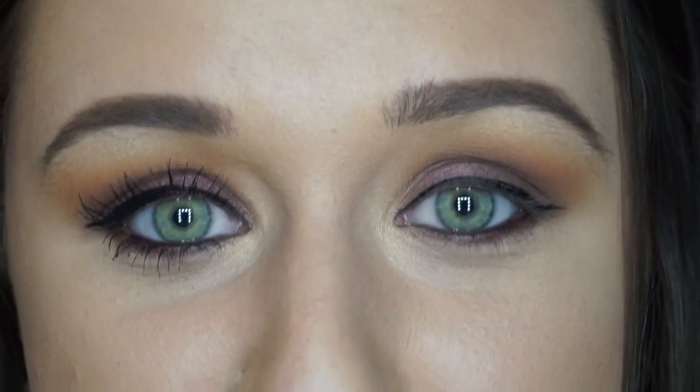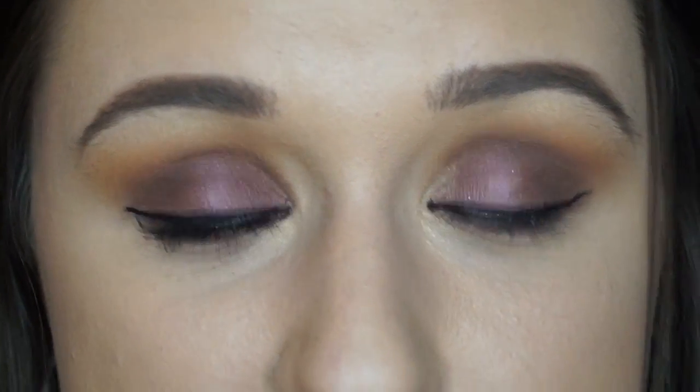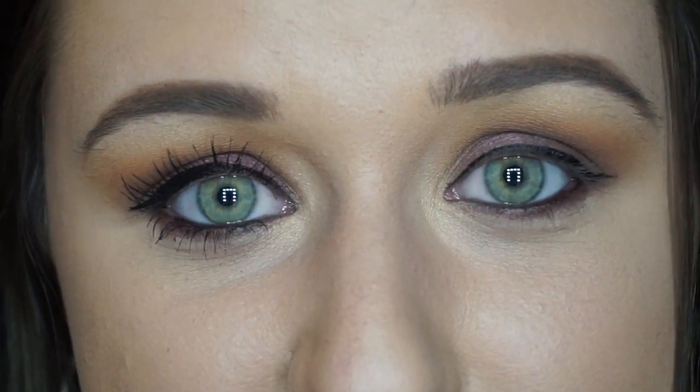Alright, so I just wanted to show you guys really quick what this mascara did. So this is without, and obviously this is with, but I love the difference that it made in my lashes. I'm really impressed with this mascara.